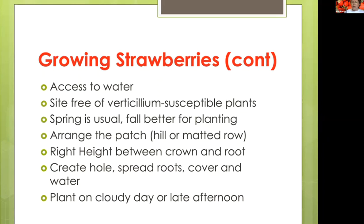Spring is the usual time that we plant strawberries. In this area, fall is a better solution because it will grow the roots. But since you can't get the plants usually in fall, then spring is the usual time to put them in. The other areas that have a colder climate, fall is not an option. So if you're up in elevation somewhere, then spring is the best time for you.